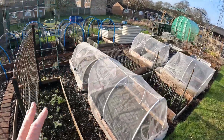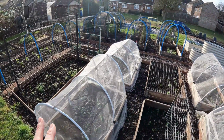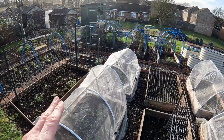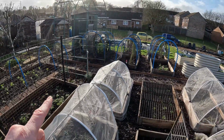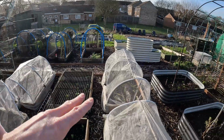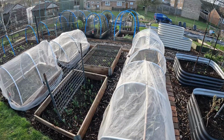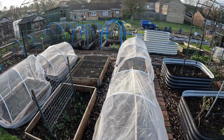So that is that. The alliums, once they're out, I'm going to be using these for outdoor tomatoes. I'm going to be using these for possibly sweet corn and possibly some leeks and celery. So these four with the nets on, come June time, once these onions and garlic are harvested, these are all going to be turned into extra growing spaces.